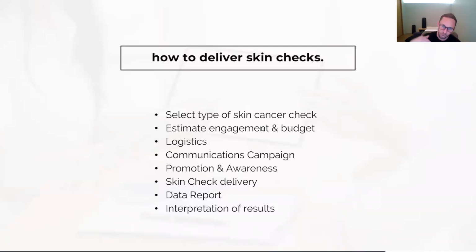Once you have worked out which type of skin cancer check you're looking at, and roughly worked out how many we think are going to come along to this and therefore how much it is going to cost, you get approval and you go, yep, we're going ahead with this. Then it's about logistics and planning.